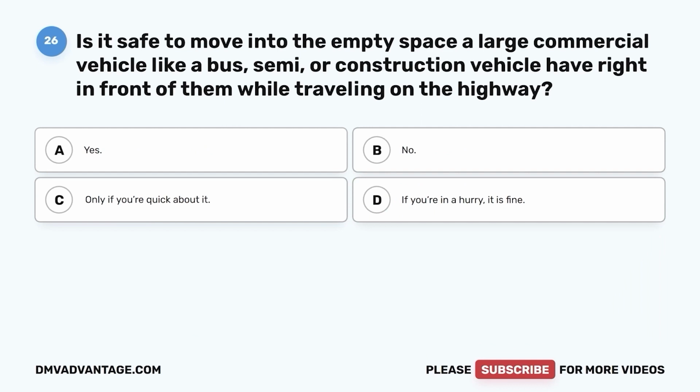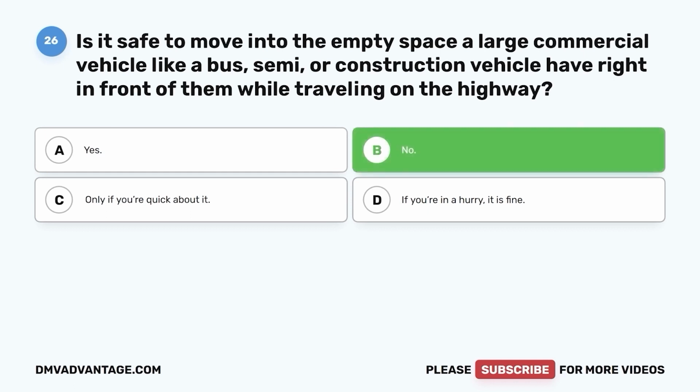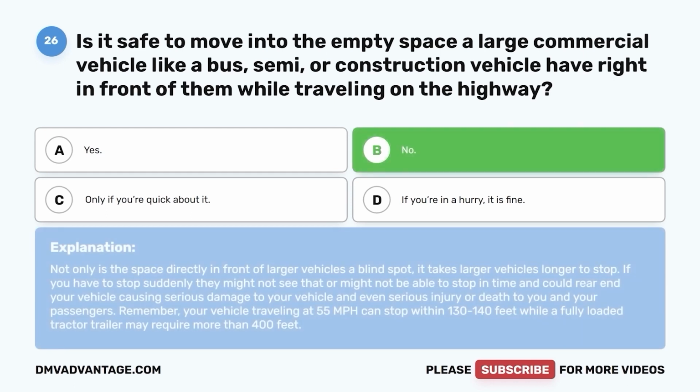Question 26. Is it safe to move into the empty space a large commercial vehicle like a bus, semi, or construction vehicle have right in front of them while traveling on the highway? A. Yes. B. No. C. Only if you're quick about it. D. If you're in a hurry, it is fine. The correct answer is B. No.